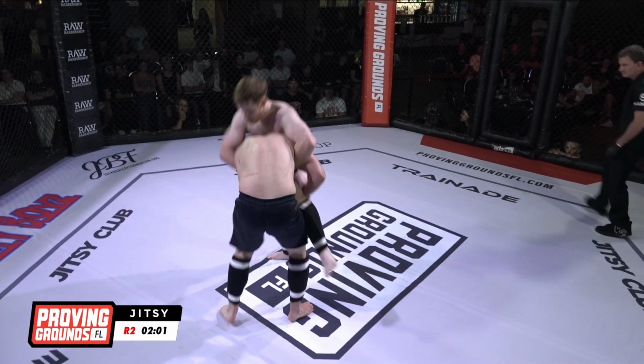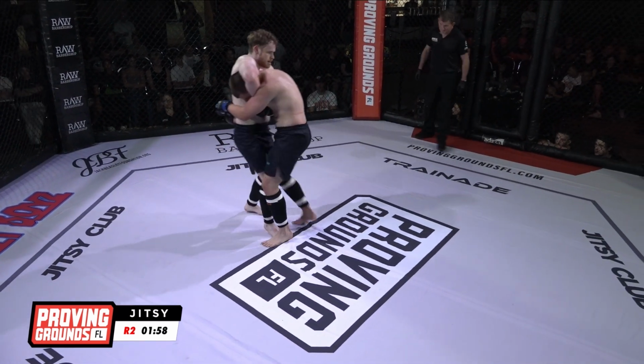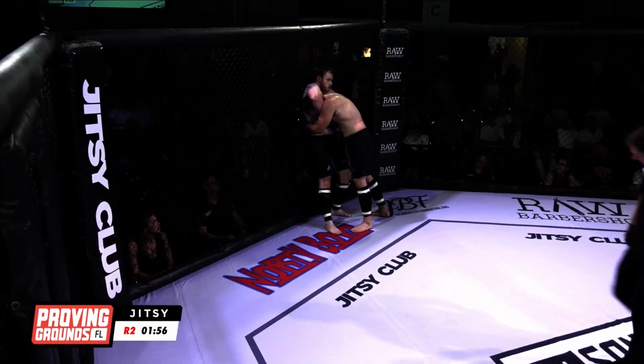He's eaten some big shots. Oh, there's a good shot. Good timing on that one. Bit of a guillotine attempt here. He's got an arm in. Great job from Jarvis pushing him up against the cage.